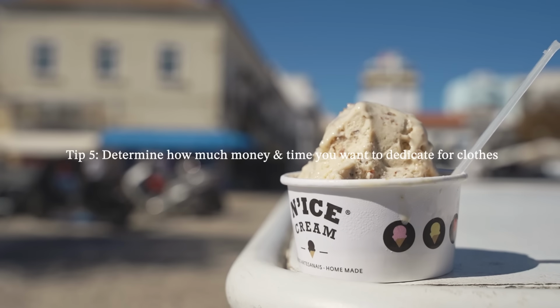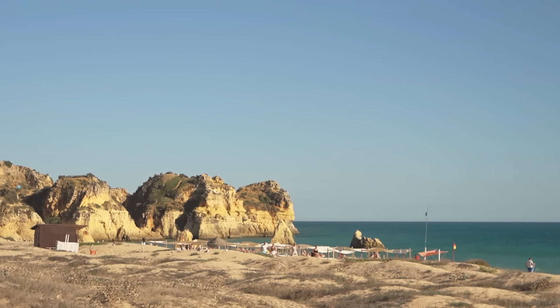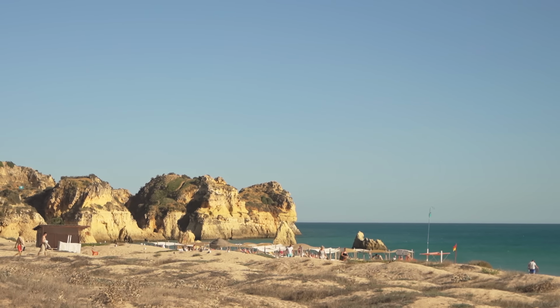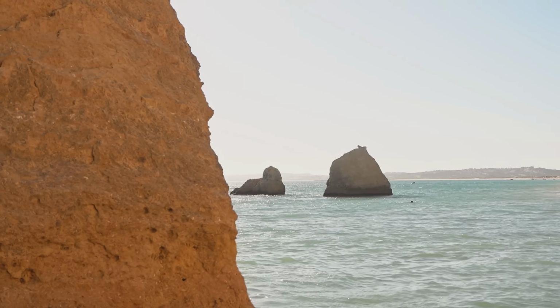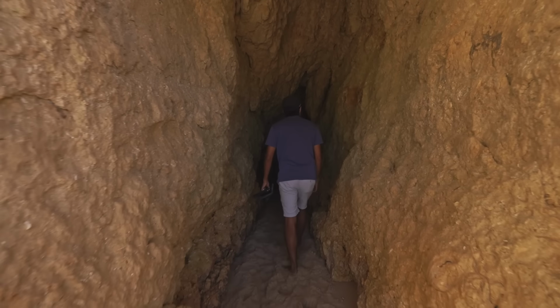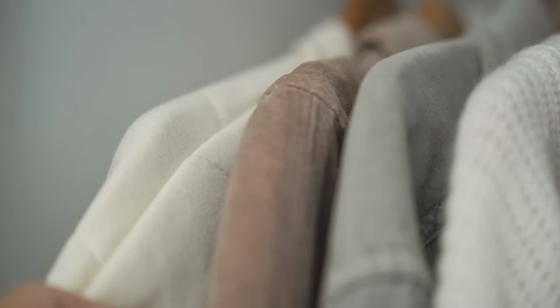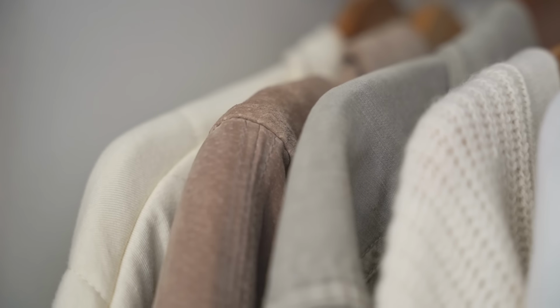Last but not least, tip number 5, determine how much time and money you really want to dedicate for clothes. I decided that this is the area of my life where I don't want to pay that much attention at all. Especially I didn't want it getting in the way of experiencing all the other beautiful aspects of life. So having a functional, smart wardrobe allowed me to do that. And I think this is what minimalist wardrobe is all about.